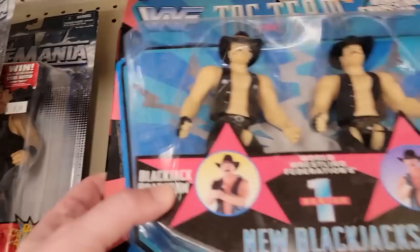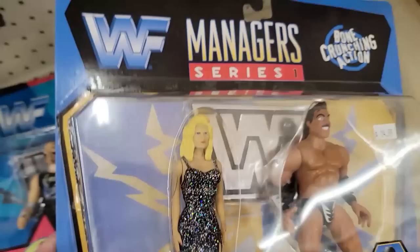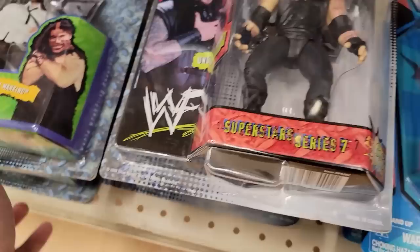So here's something that really sent off my nostalgia trigger. Holy cow, look at these old bone-crunching action WWF figures. The Headbangers, the Godwins, we got Mark Marrow and Sable there. We had the new Blackjacks were in there. Man, I had all of these, seriously. Over here, we got the Undertaker. We've got Mankind and Kane.